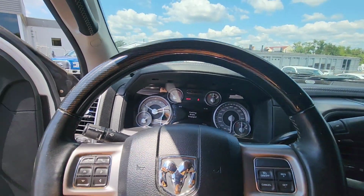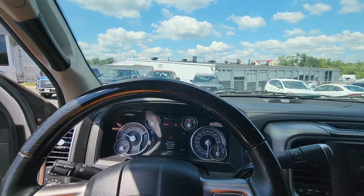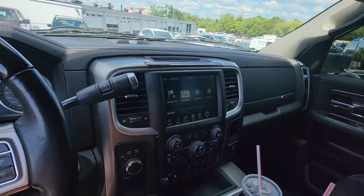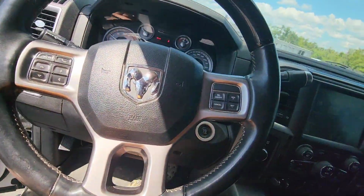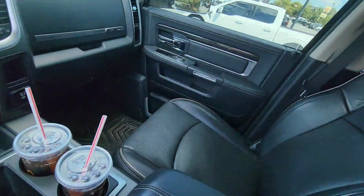You shouldn't be doing that. I don't want to hurry through these lines. Wow. Oh my goodness. So they haven't cleaned this truck up. It's obvious. It's definitely dirty. But, you know, these other interiors, these Ram trucks, are pretty insane.